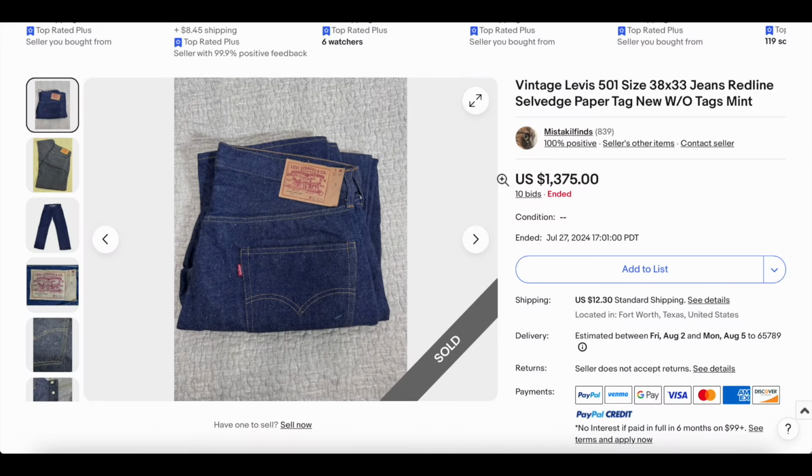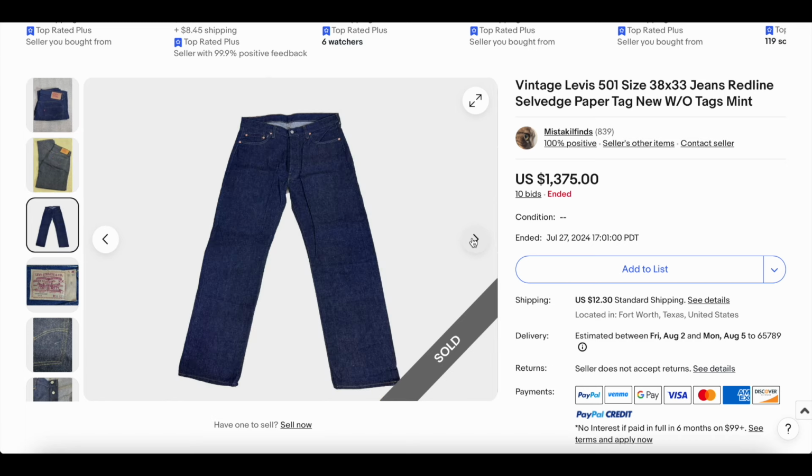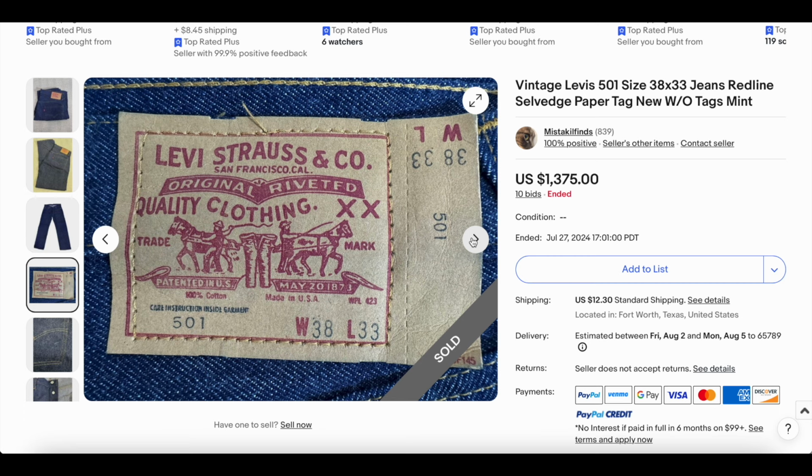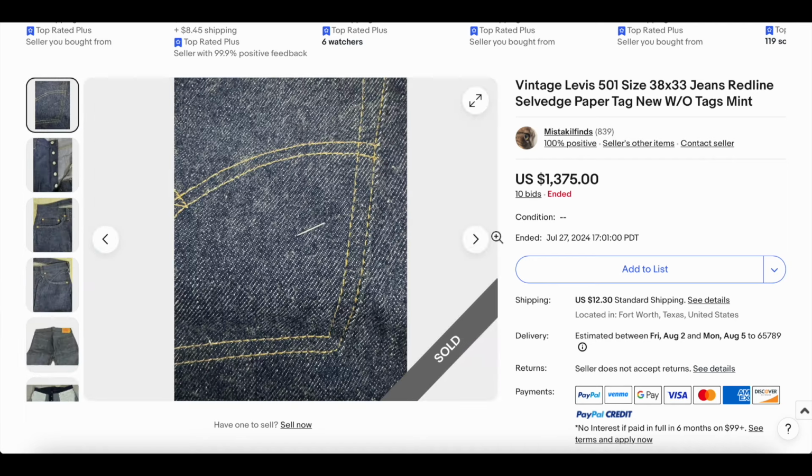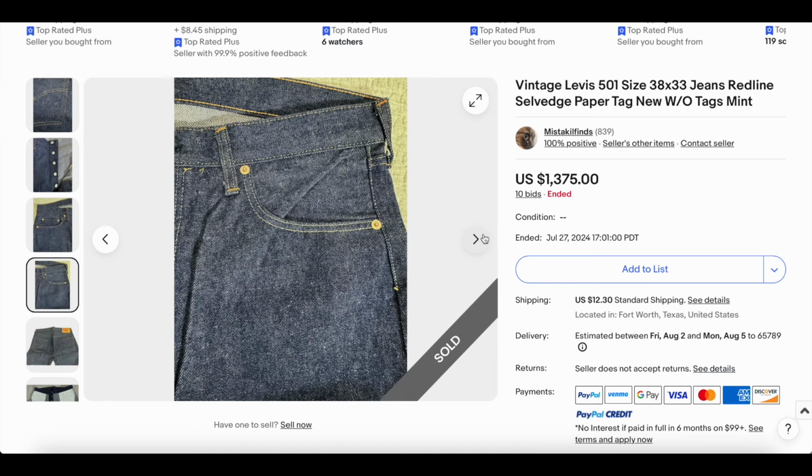Then we have a pair of 501s, like we do. This one appears to be dead stock or new without tags. Let's take a look. Definitely looks like it has not been washed, in my opinion. We have a size 38 by 33. There is the staple from where the flasher hung. This one looks great. It looks beautiful.